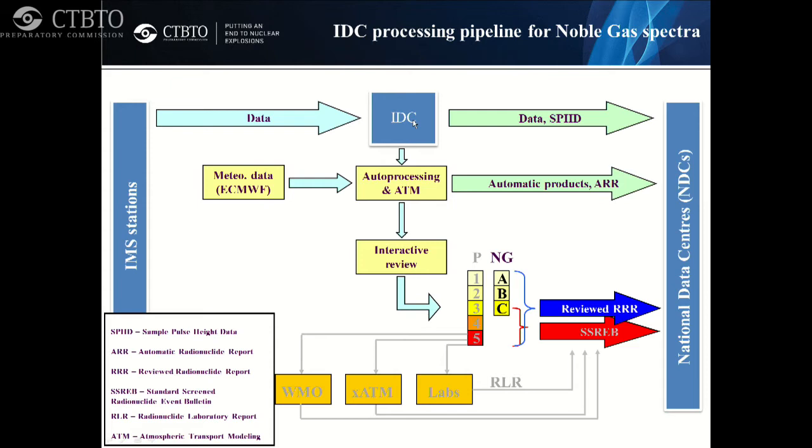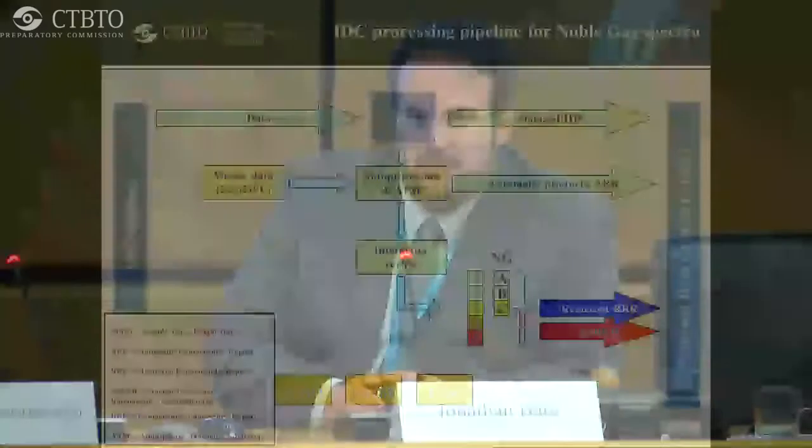provided to national data centers or to state signatories. Here in the IDC, at this stage, data are received and then directly processed in our database where they are merged directly with ATM information and a first report called automatic radionuclide report is produced and sent to national data center again. After this first processing, every spectrum is analyzed interactively at the IDC by a team of analysts.